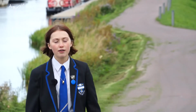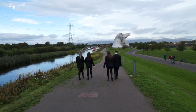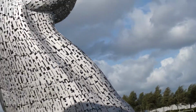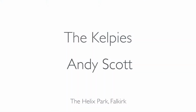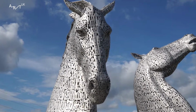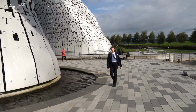This is the Kelpies. It's in Falkirk, and it's a statue of two giant horses, and it's situated between a canal and a motorway. The artist says that these Kelpies are a symbol of modern Scotland. We're not so sure.